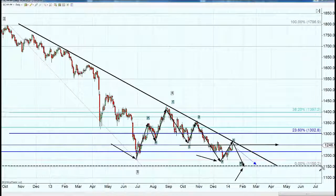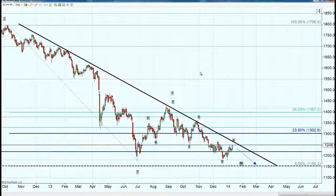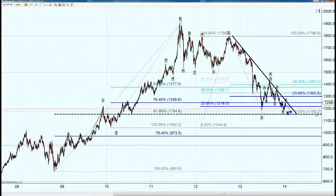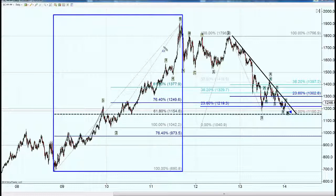Now I've put the point of 1150 in there, and I've marked it with this dotted line, and there's a reason that to me is pretty significant. And you can really see that, of course, when we go ahead and compress the chart. This particular mark, 1150, is our longest retracement. And it is our retracement from the entire rally that we saw beginning in 2008 and concluding three quarters of the way through 2011. And so when you look at that, and then you look at this being the 61%, you can see how important that is.